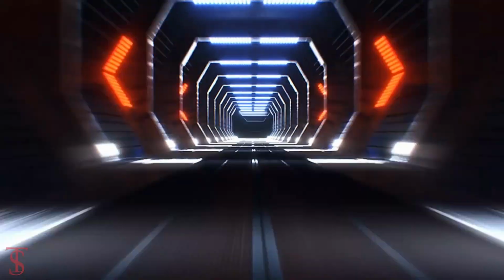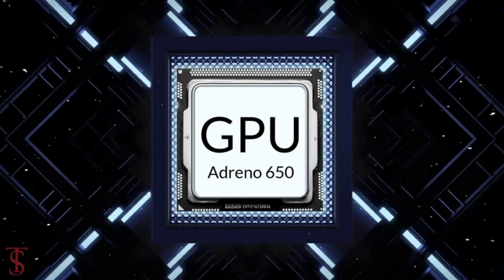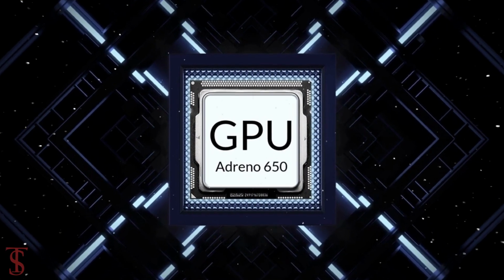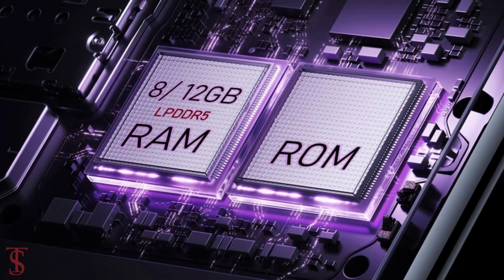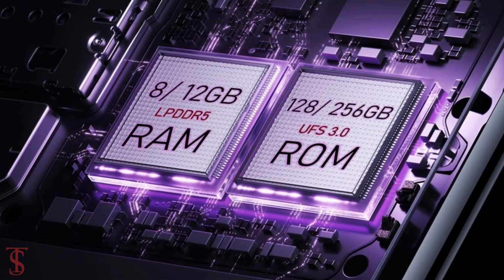Under the hood, the phone is powered by Qualcomm Snapdragon 870 chipset paired with Adreno 650 GPU. The smartphone packs with 8 or 12GB of LPDDR5 RAM and 128 or 256GB of UFS 3.0 storage.